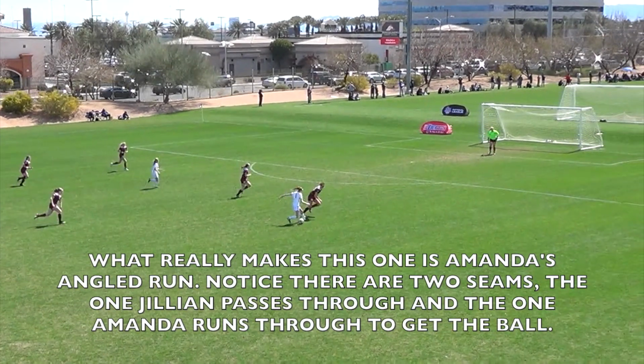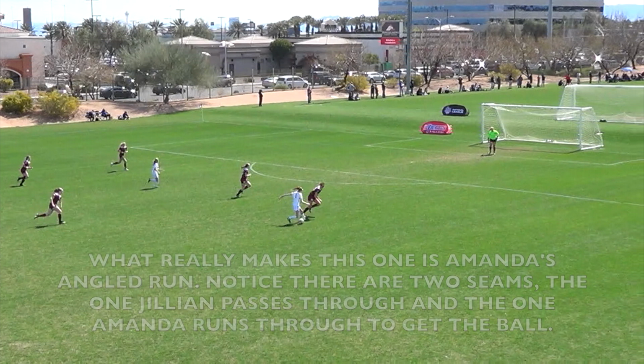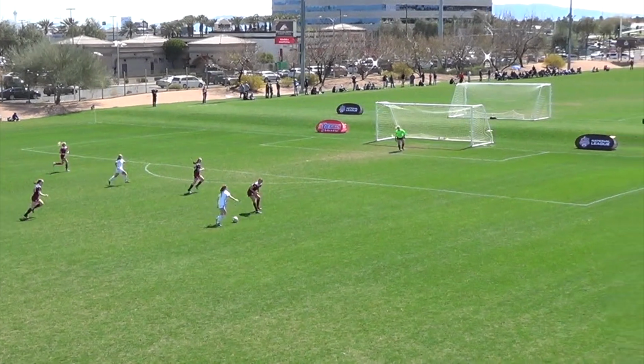Okay, for me, what really makes this one is Amanda's angled run. Notice the two seams, the one Jillian passes through and the one Amanda runs through to get the ball. But this is a tremendously angled run.